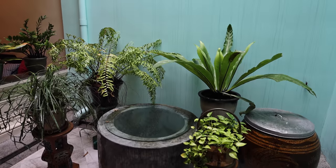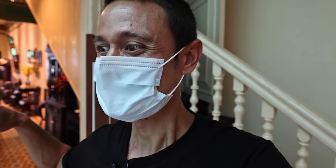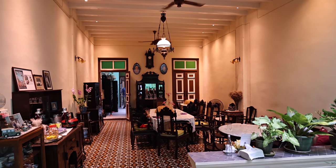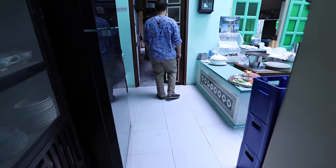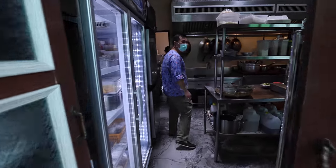Something that you'll notice in a lot of the shophouses is a little bit of a courtyard that lets natural air in, natural light in, and natural rain in. I love that because you have a little bit of the peace of the outdoors, indoors. Another dining room section here with a huge family table and a few other smaller tables. Head into the kitchen and see some of the cooking, and I think they have a giant fish that they're gonna show us.